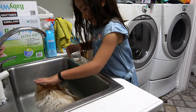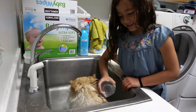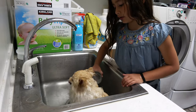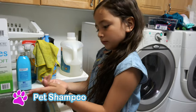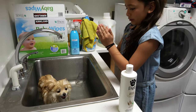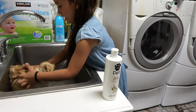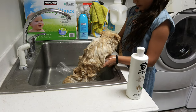Okay, I can't get her ears wet because she won't be able to hear, I think. Okay, keep her ears plugged. But you need pet shampoo. Okay, Gigi, you ready for the bubbles? Oh, darn it. These ones can't make bubbles. Smells so good! Okay, let's get it all. It's bubbly. She's gonna look like a snowball someday.